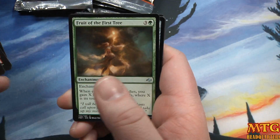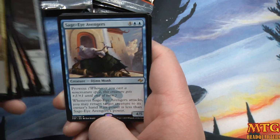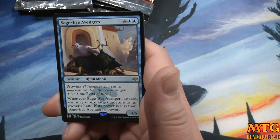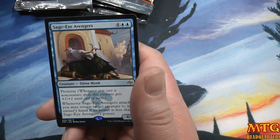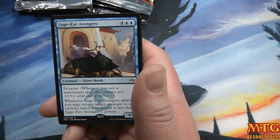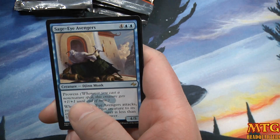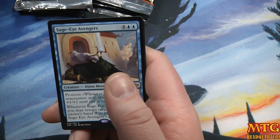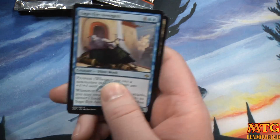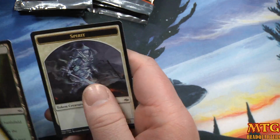Wandering Champion, Fruit of the First Tree, Ugin's Construct, and Sage-Eye Avengers. Very strong card. 6 mana, 4/5 with prowess. Wish it was flying, but it is not. Whenever it attacks, you may return target creature to its owner's hand if its power is less than Sage-Eye's. Very, very strong card. You can trigger it early to get rid of a fatty if you need to. Very, very versatile. It did very good in Sealed for me. And we have a Jungle Hollow.